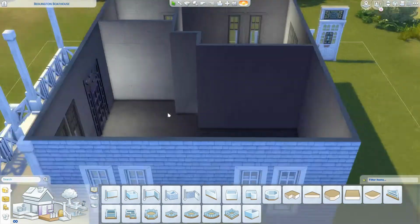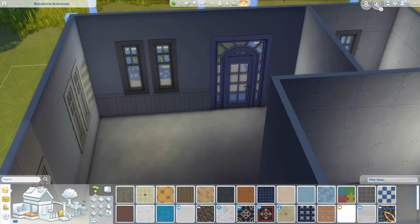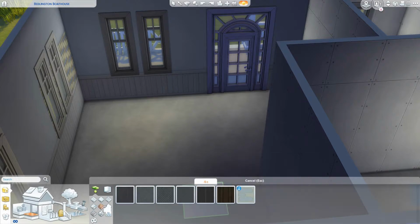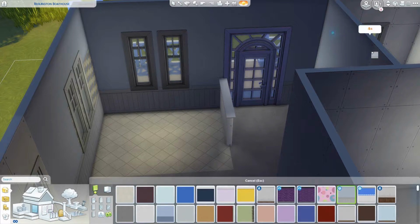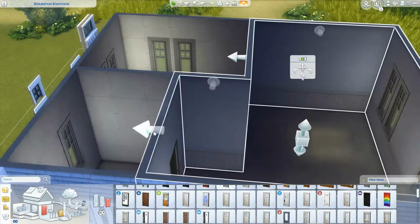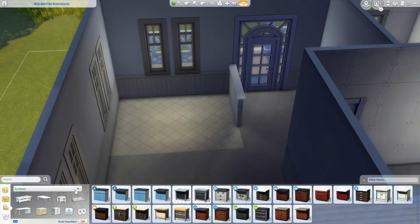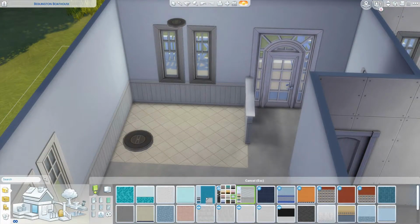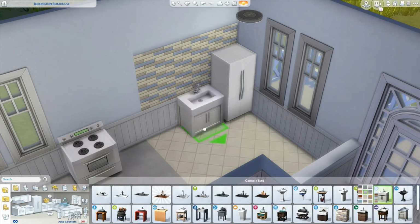This home has one bedroom and one bathroom, and it's valued at about 45,000 simoleons. I can't remember offhand, but it shouldn't be more than 45 to 50,000 simoleons. This is a pretty price tag for such a small home, but I did feature a lot of things inside the home, like the furniture and some of the appliances that really contributed to this house having such a high price tag for the small size.